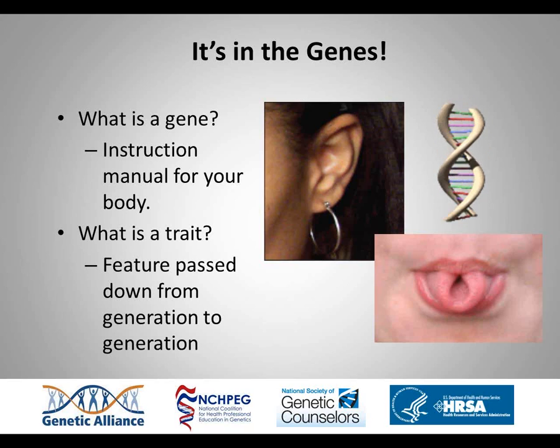So there are lots of helpful tidbits out there about how to communicate some of this information with patients, and as you work with your clients and talk with them about family health history and genetic conditions that might be running in the family, you'll develop your own portfolio of communication tips.